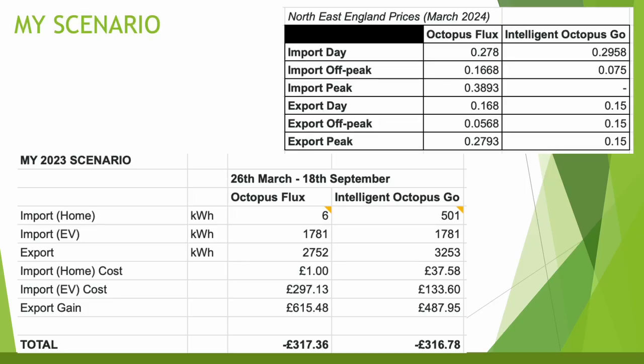So let's start by just describing how I've got these figures. The first one is my 2023 scenario based on my usage between the 26th of March and the 18th of September. As you can see, I've compared the Octopus Flux tariff with the Intelligent Octopus Go tariff. And you might notice that the import for the home usage is different. That's because last year, as you can see on the prices on the right, the off-peak price for import was just 16.6 pence, and the export for the day rate was 16.8 pence. So very little difference for most of the time when I would be exporting.